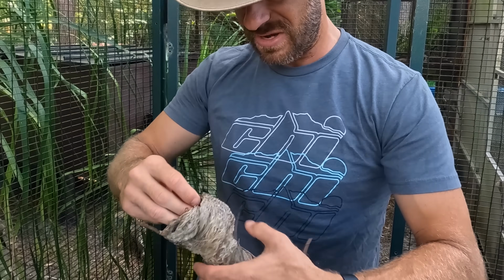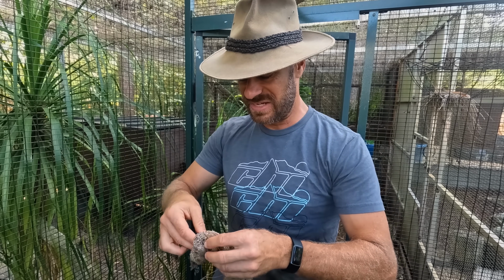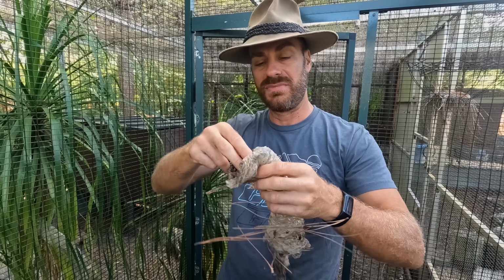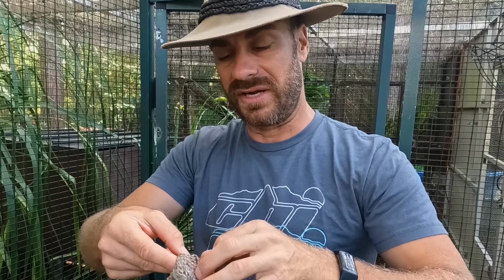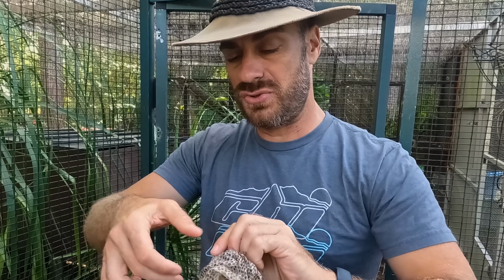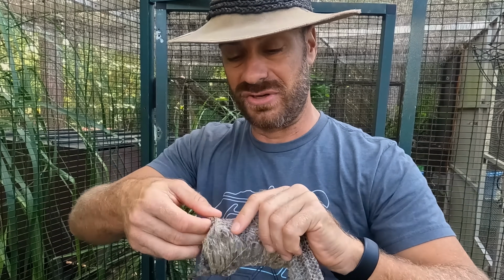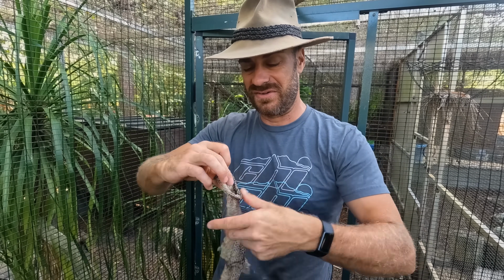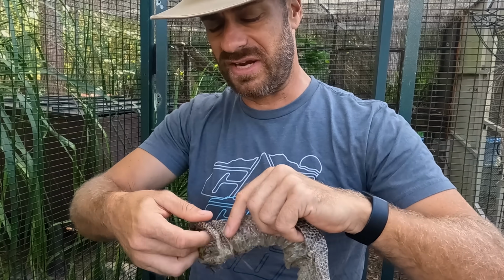But let's kind of peel this off. I love snake shed. I love seeing these guys when they shed in all one beautiful piece like this. Then you know that the humidity is right, that they're still growing. Their old skin gets loose, and they crawl right out of it, as you guys may know. And this is just kind of a fun little thing for me to do. I like to see if we can unravel it.